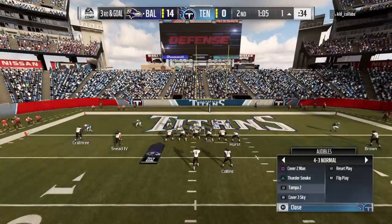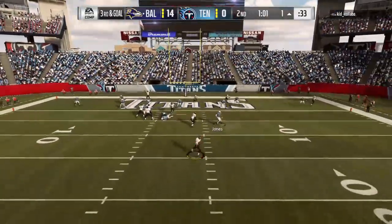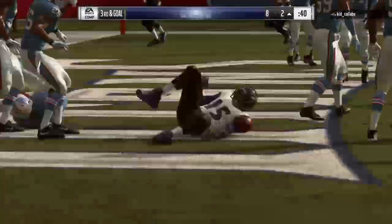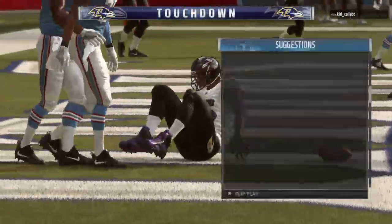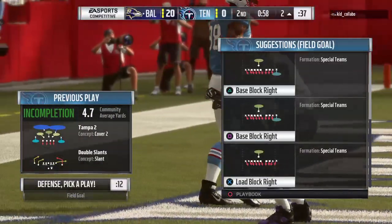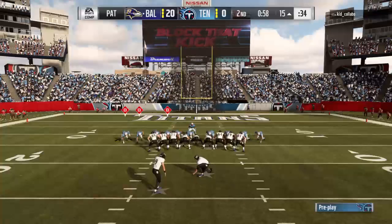3rd and goal. Well, Brennan, we always know that once you score 1 touchdown, you're without a doubt. And so far today, he's got one. And this is caught. Touchdown, Baltimore. Michael Crabtree there to make the grab, and the Ravens will add on to their lead.